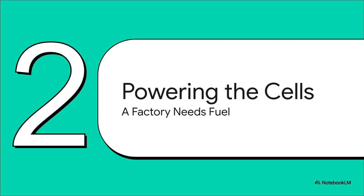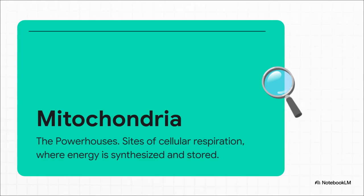Okay, so we've got this incredible self-contained factory, and it's just humming along. But none of this, not a single bit of it, can happen without power. A factory needs fuel to keep the lights on and keep those assembly lines moving. And where does that energy come from? It comes from the mitochondria. I'm sure you've heard these called the powerhouses of the cell, and it is the perfect description. Their whole gig is this process called cellular respiration, which is really just a fancy way of saying they take nutrients and convert them into energy that the cell can actually use. They keep the entire factory running.